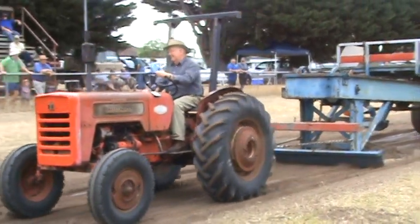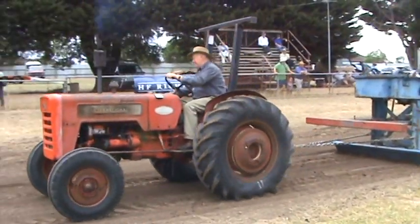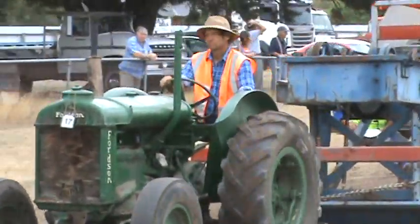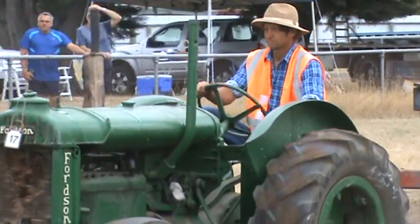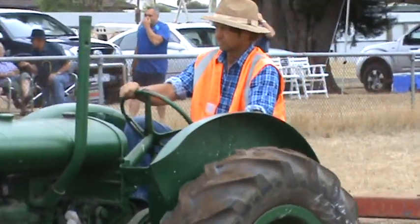This is Russell Beach in the International, having a reasonably good run here at Colac. And just starting to put the power on now is Russell Beach. David Bartlett in his N model Fordson, having a fairly respectable run, and really enjoying himself out there is Dave Bartlett in the N model Fordson.